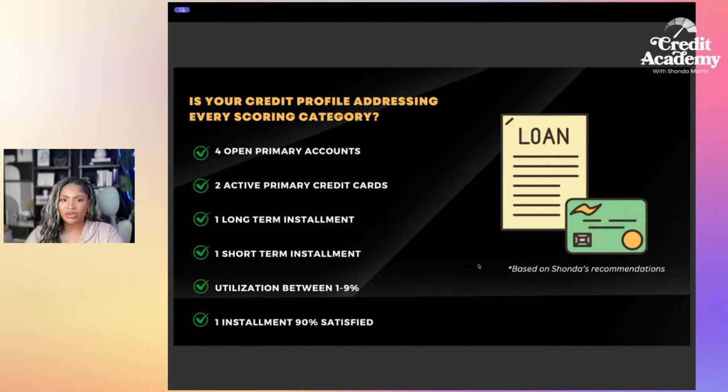And another thing you're not going to have to worry about is what credit bureau so-and-so is going to pull. I see people do that all the time. They're like, what credit bureau are they pulling? The second I hear that question, I already know that your credit profile is not set up properly. Because let me tell you one thing about a great credit profile: it translates across any credit score.